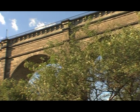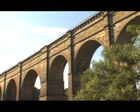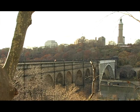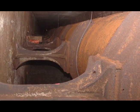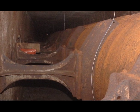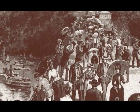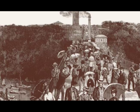The High Bridge spans the Harlem River, connecting Highbridge Park in the Bronx to Highbridge Park in Manhattan. Engineered on principles of ancient Roman technology as part of the Old Croton Aqueduct System, the bridge supports a tunnel that brought clean water from upstate to the growing city. Upon completion in 1848, the bridge was heralded as the crown jewel in America's greatest triumph of civil engineering. Its pedestrian walkway became a popular destination for tourists and flaneurs.